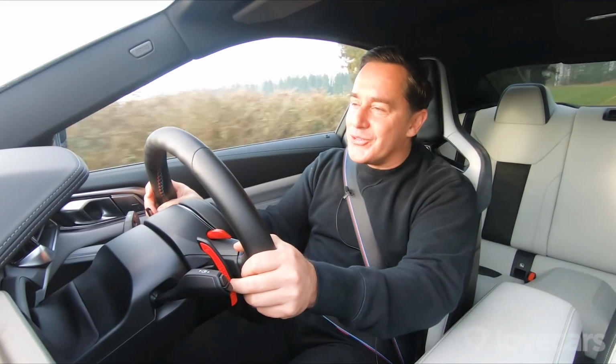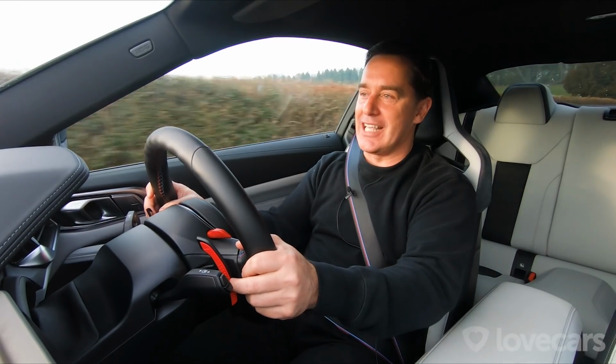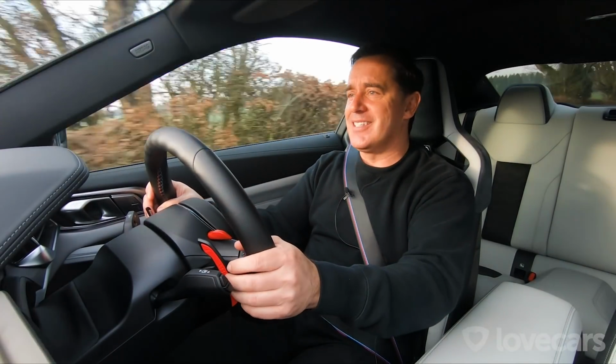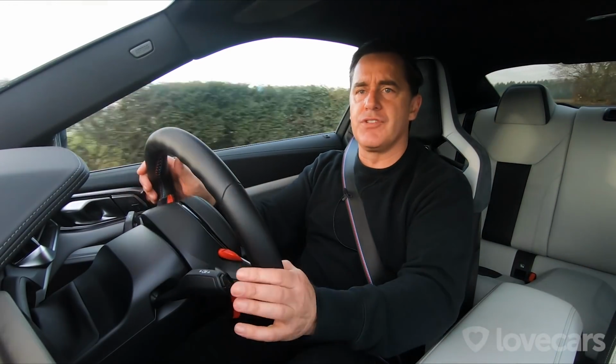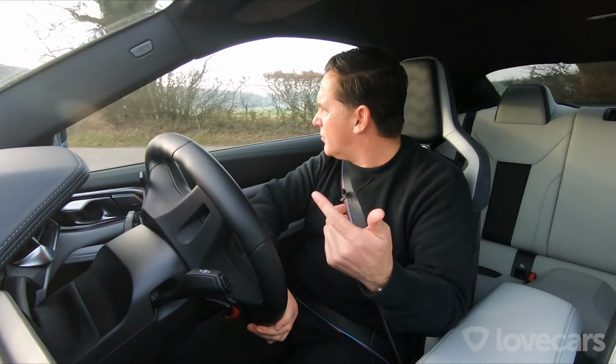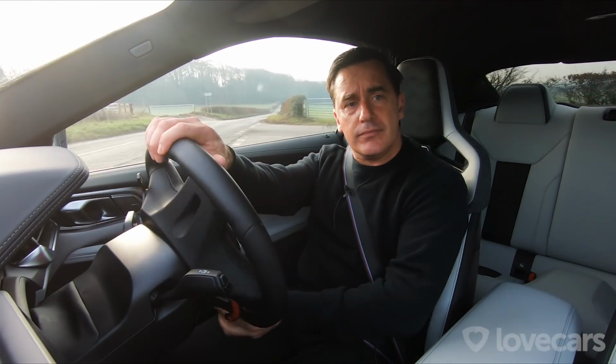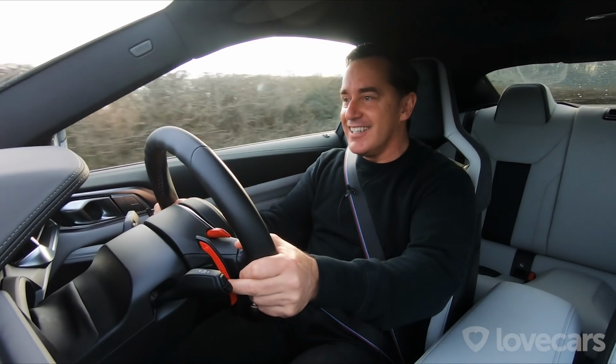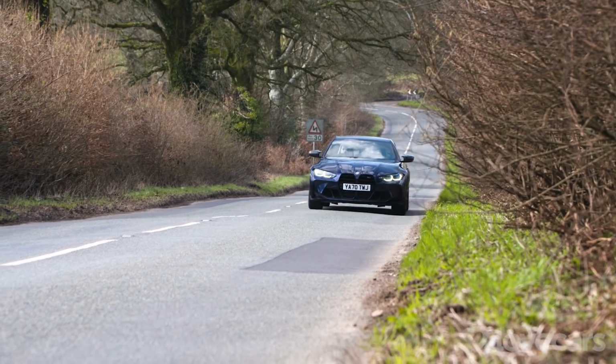I feel so sorry for manufacturers these days because of different homologation rules and legislations. We'll never get those engine notes as they were in the past, but it doesn't sound too bad. It's got some variable valves in there, and depending what mode you're in, it will change accordingly. Doesn't sound too bad at all.